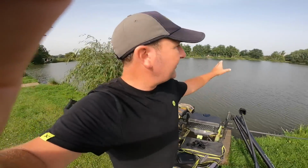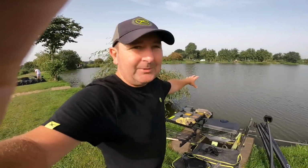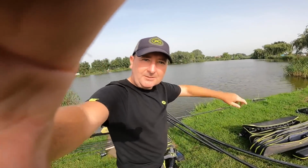So yeah, I'm just here to enjoy it. If this breeze carries on, I really fancy it. I've seen one or two fish topping, so I'm going to kick off on the Pellet Waggler and then prime that 6 meter line, and then a little bit later on, that is when I'm going to start priming that margin line.